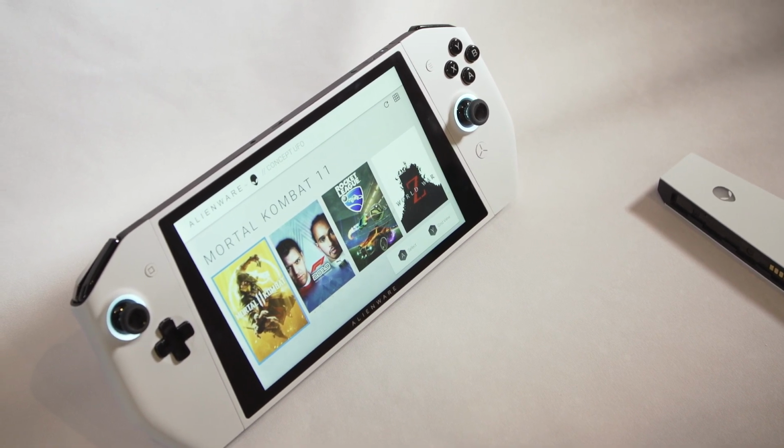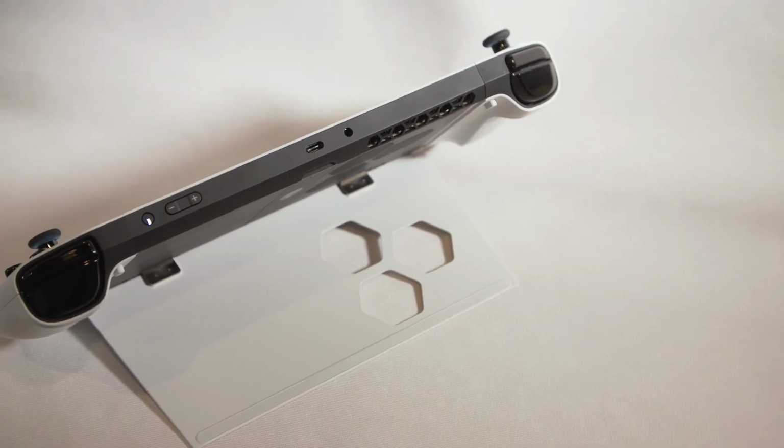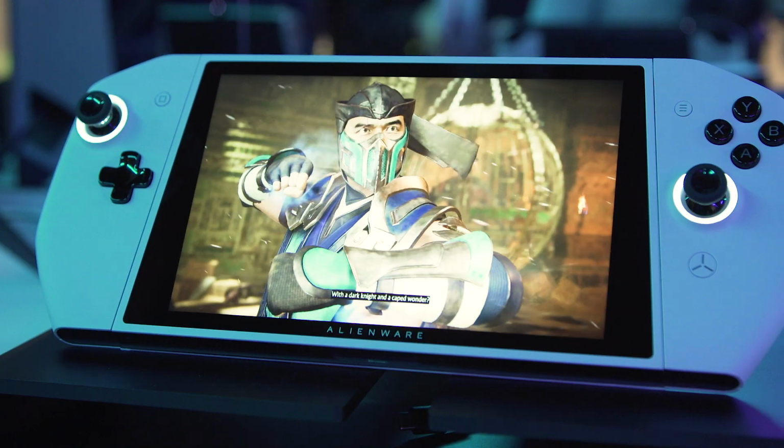But as a concept right now, it just seems like a really cool way for people who like PC games, maybe not the most demanding ones in the world. This could be a good solution for playing them on the go. Certainly Dell has a lot of room for improvement. The controller is a little awkward. It has everything you'd expect.